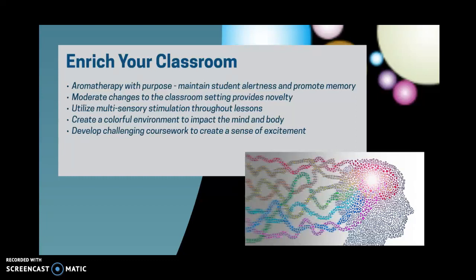Moderate changes to the classroom setting provide novelty. Moderate changes include changing seating, changing up decorations, changing the classroom layout, and updating bulletin boards. However, it is encouraged to not make too many changes too quickly, as that can cause discomfort among students. Utilize multisensory stimulation throughout lessons. So make sure that they are integrating sights, sounds, touch, taste, and smells when appropriate.